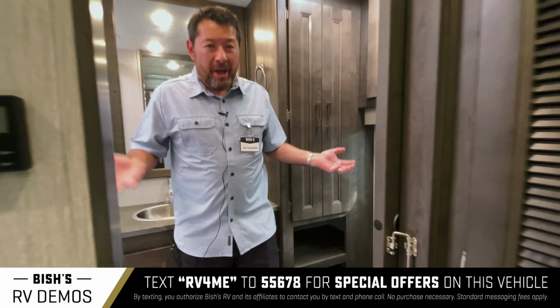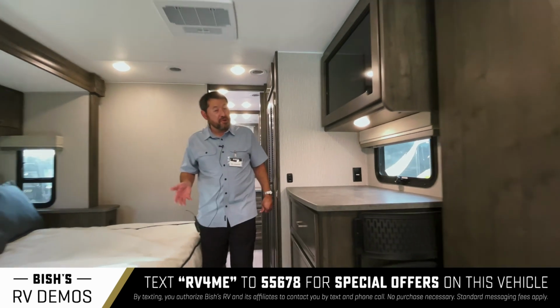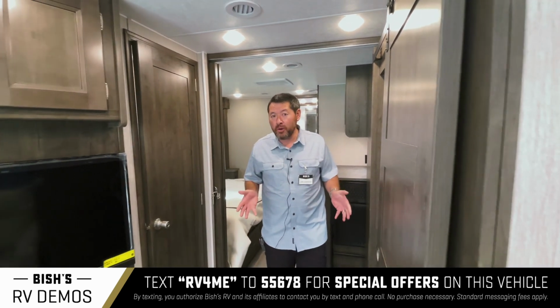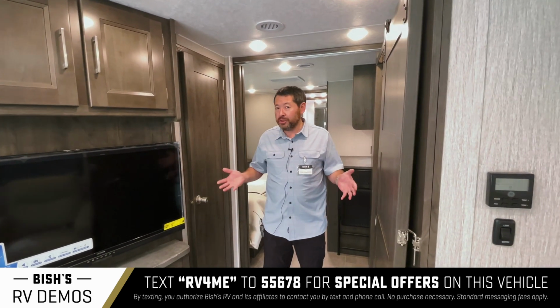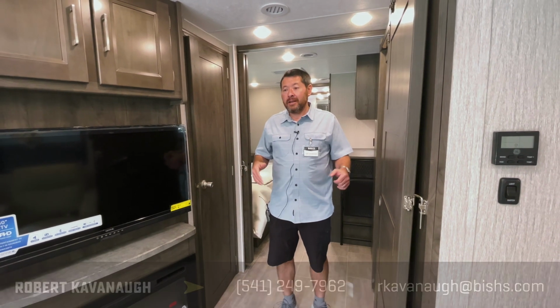So again, this is about 35 feet. It's brand new. It's a 2022 Coachmen Mirada 35ES. It's reasonably priced for a new motorhome. I think this will check the block for a lot of folks. Come on out today. Have a look at this.